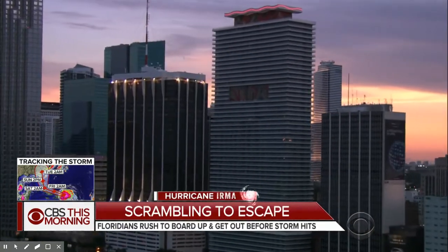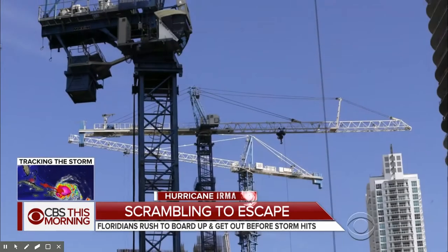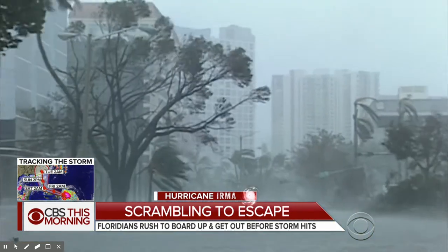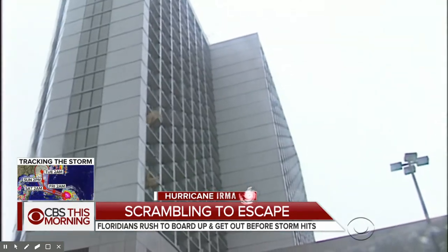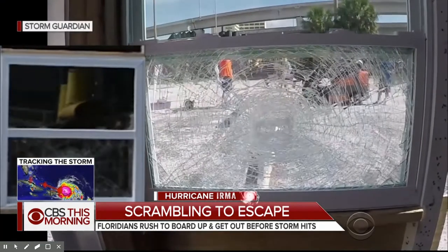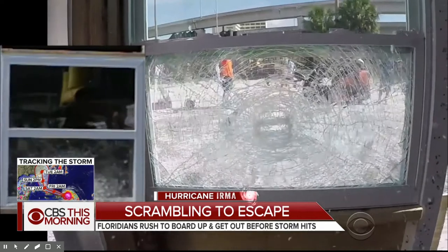High-rise residents who choose to ride out Irma are also being told to move to their building's interior because of the cranes, but also because of flying debris. After Hurricane Andrew in 1992, building codes required the use of hurricane-resistant windows. They remain intact after a single impact from a 2x4 traveling 50 feet per second. The problem in a hurricane is that it's possible that the window gets hit over and over and over again.